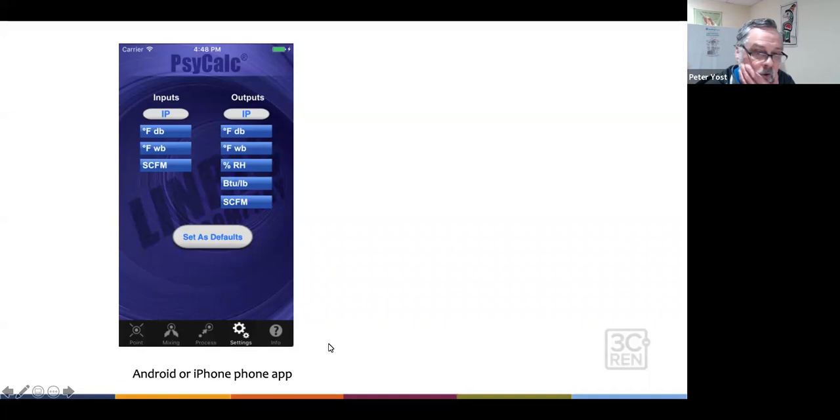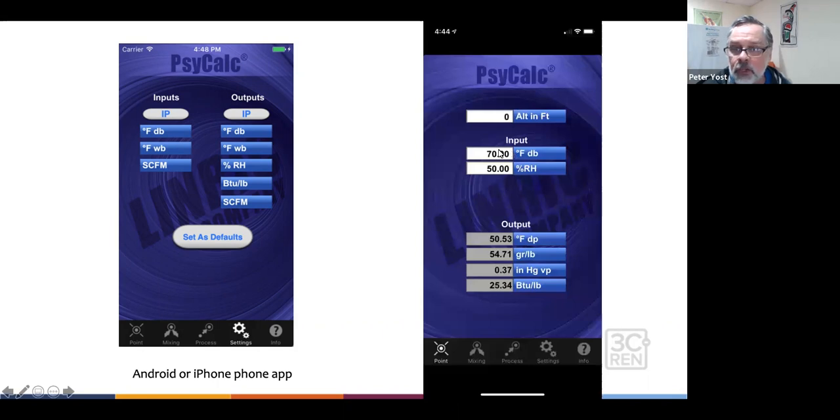So we can talk a little bit about tools, but understanding dew point or condensing temperature is important. You can get for free this app called SciCalc, and it shows you the inputs and outputs. You can type in the dry bulb temperature, that's dB, and the relative humidity, RH. As soon as you put those inputs in, one of the outputs is a 50.5 degrees Fahrenheit dew point.